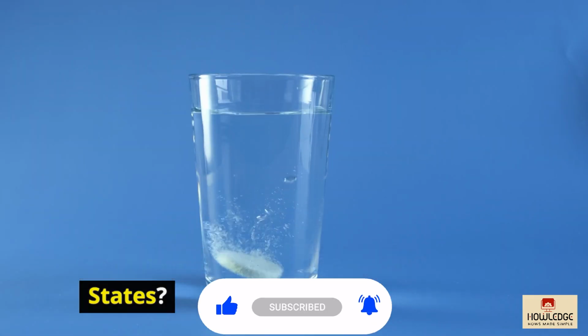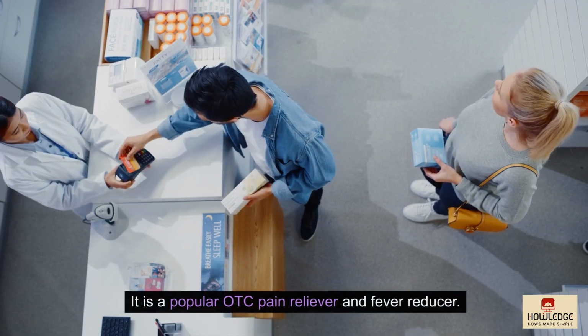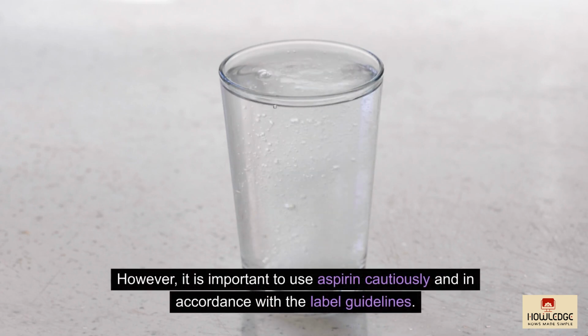Is aspirin illegal in the United States? Aspirin is not illegal in the United States. It is a popular OTC pain reliever and fever reducer. However, it is important to use aspirin cautiously and in accordance with the label guidelines.